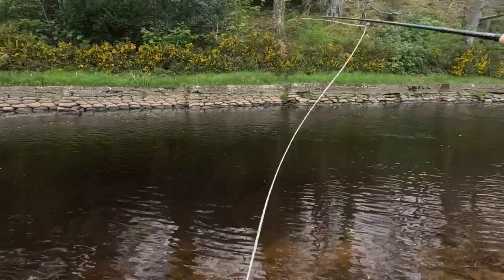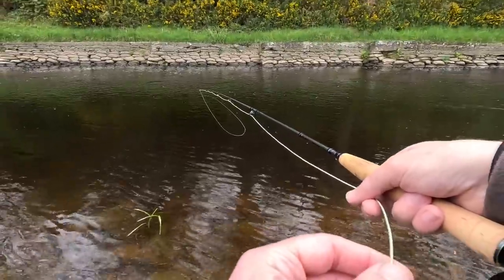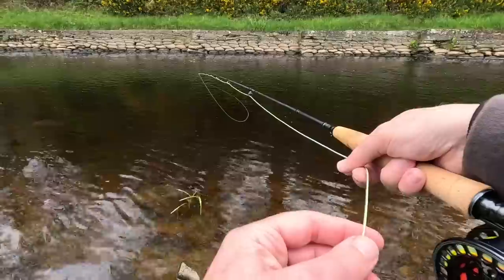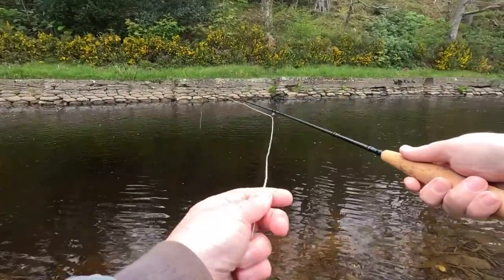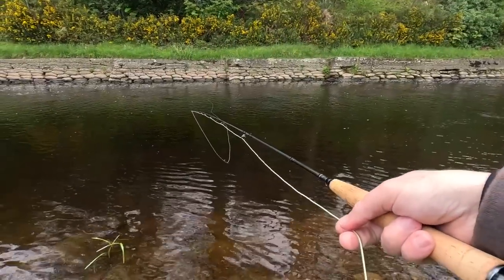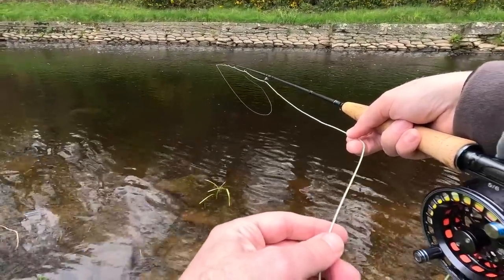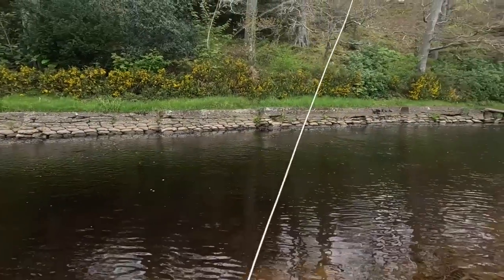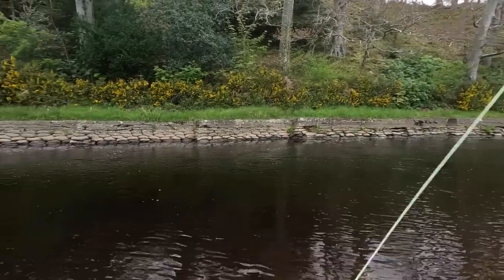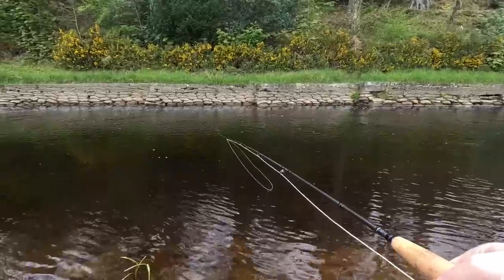Well, he's there, he's still there. There, didn't he spook him? Well, there's a couple of fish there anyway. Just slightly further over. Fish below us, quite close in.